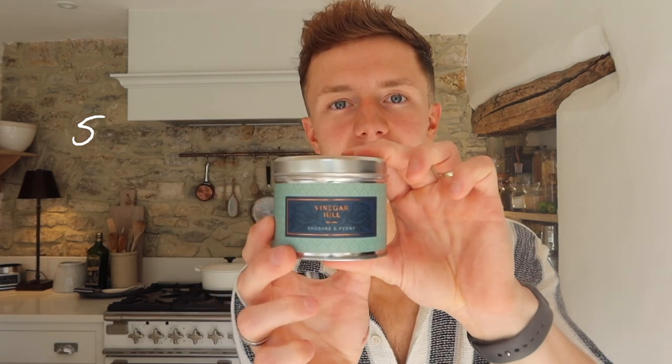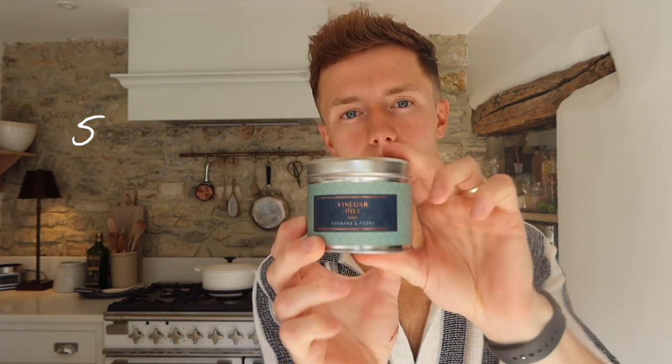So number 5 is this candle from Vinegar Hill. It's a small shop that we have in Bath. There's one in Bristol. I think there's one in Cheltenham. There might be others around the country. I'm not sure how big they are, but I will link the website down below. They sell other interior pieces, other candles, brands, lots of different things. This candle is rhubarb and peony, and it's one of my all-time favourites.